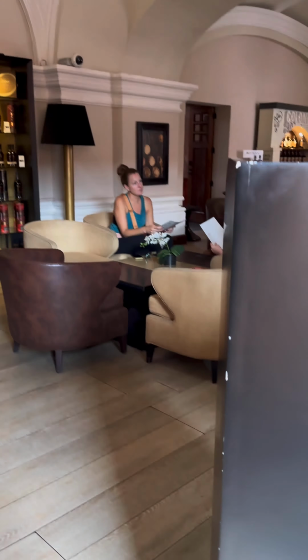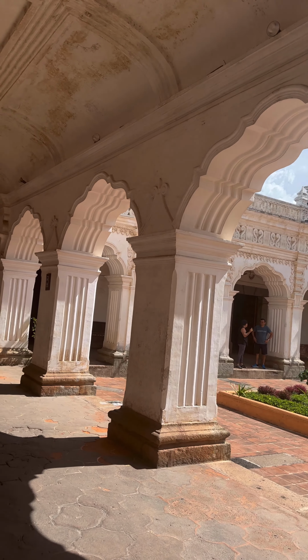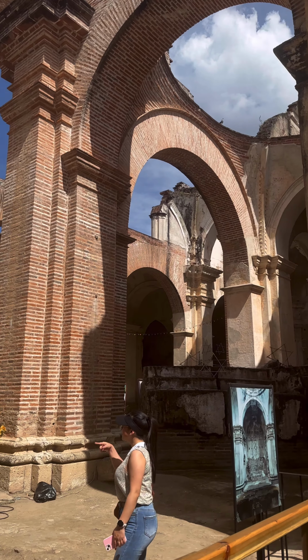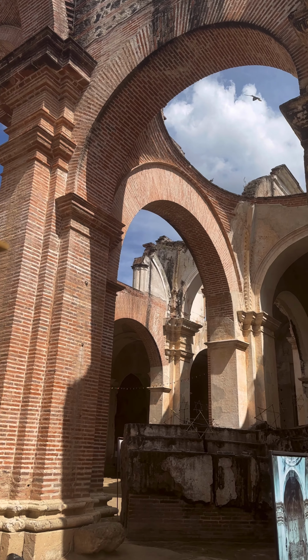We also ended up doing a tour of the church that you saw from a few minutes ago. I think it was 20 quetzales to go inside of the church. This was a museum right across from the church. We were not able to go inside of the museum because they did not accept American dollars or card, and we ran out of quetzales. So we just went to the church across the street because it was 20 quetzales. My friend had 20 quetzales left.